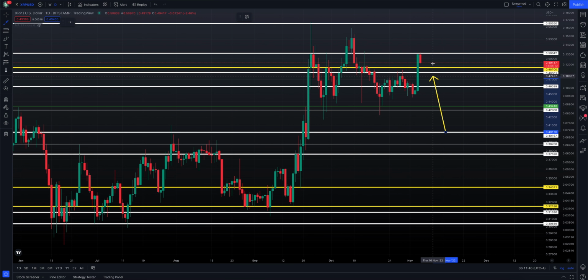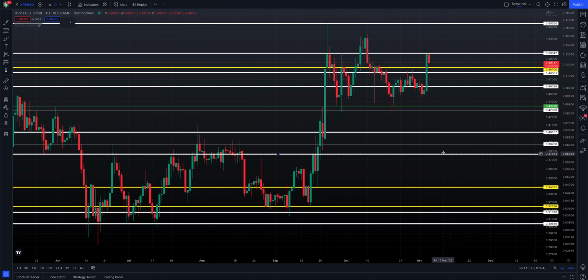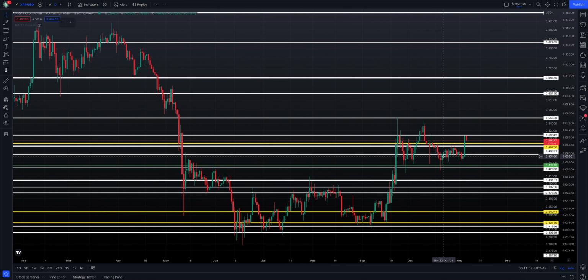Take a screenshot, and then you can see where the pricings are exactly, or leave me a comment, and I will tell you what those exact levels are if you're interested in putting them on your chart.